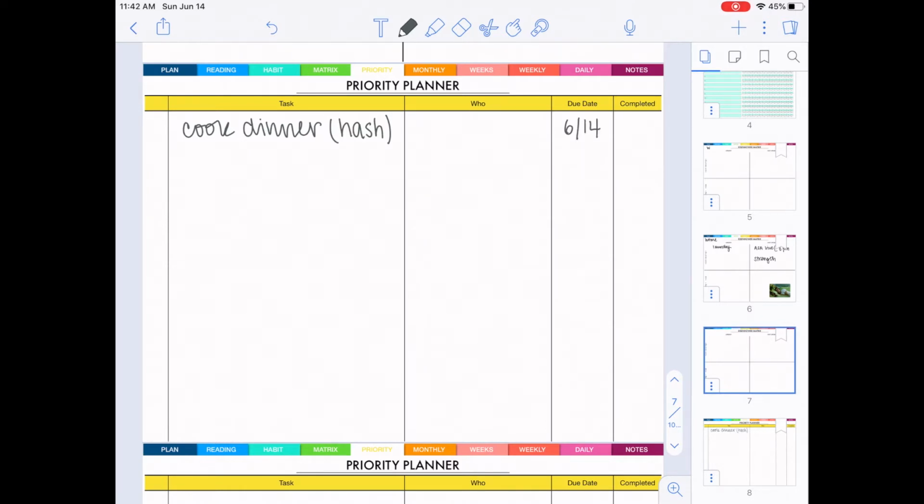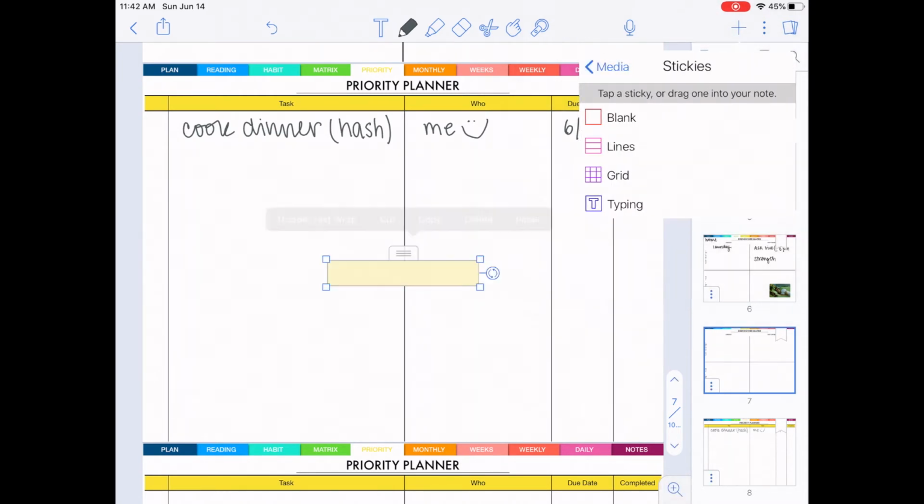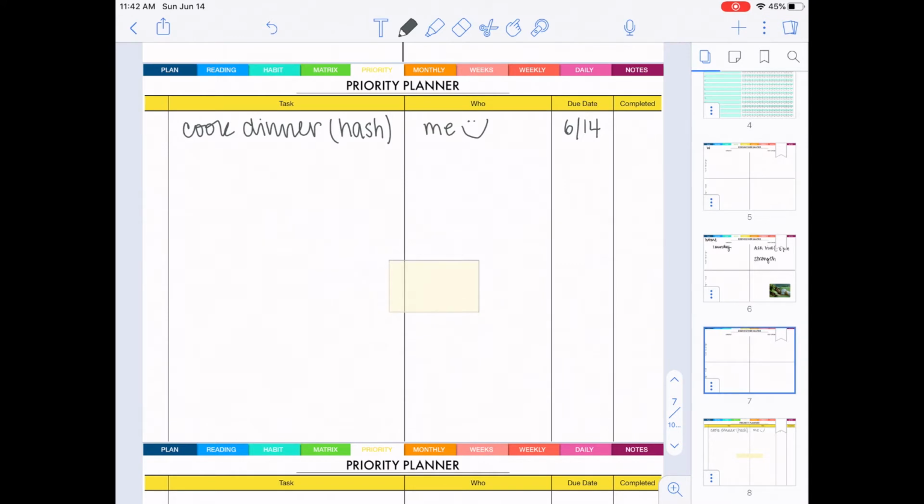Oh, that smiley face looks funny. Good enough. Okay, great. And let's see. What's cool also is that I could just put a sticky note on here too. Let me just drag that up here. I'm going to type in this, I think. Well, if you can't, you can't. But I'm going to say, ask Gil for help.